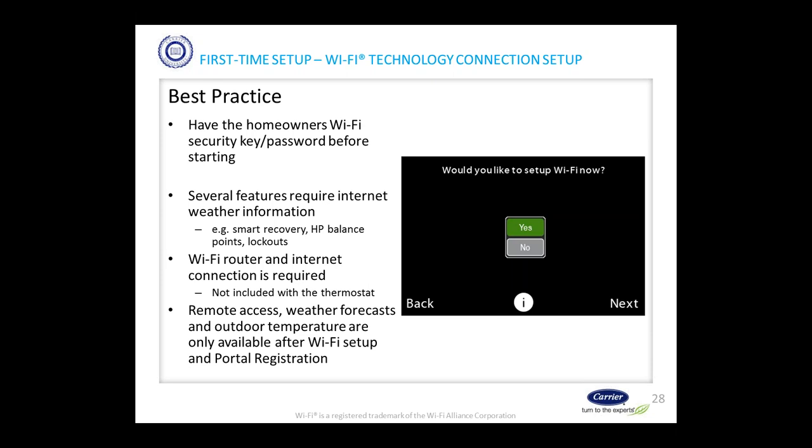Once you hook it up to Wi-Fi, you'll get some additional stuff. That's where your outdoor air temperature data is going to come from, your weather forecast data. It'll help out with smart recovery. It'll help out with heat pump balance points if you got a dual fuel system, locking out your system if it's too cold to run the compressor and things like that. So you don't have to have a Wi-Fi connection for the thermostat to function, but it does help with certain features.